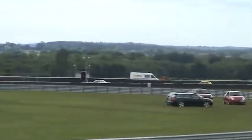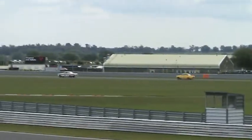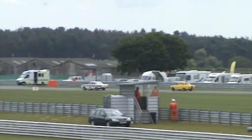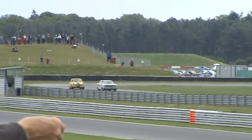Then through Palmer, the Cortina again has the speed through the corner. On the exit briefly the Cortina has it. Then the Falcon's power comes in once again. The, I think, 4.7 litre engine for the Ford Falcon, and then into the left-hander that is Agostini's. That allows the Cortina to come back into its own.